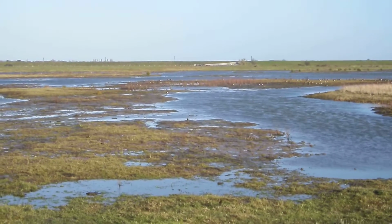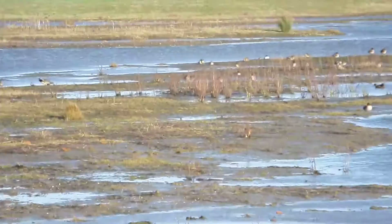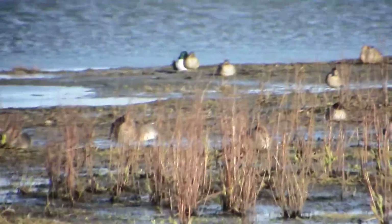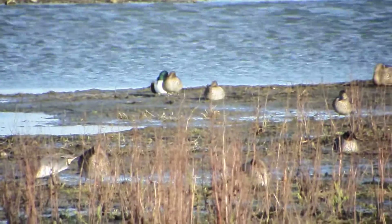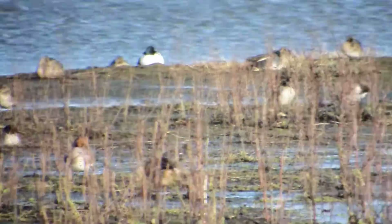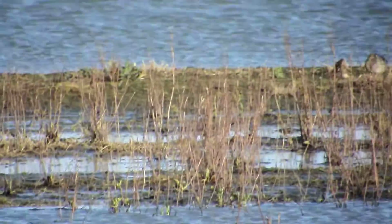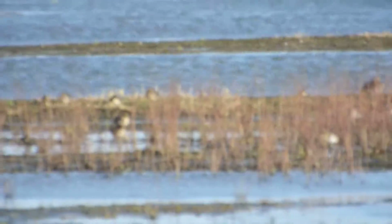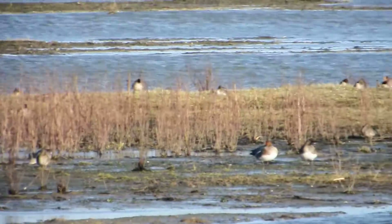Right, today we're at Frampton Marsh, looking over from the 360 hide. What have we got out here? Got some shovelers, some teal, some gadwall, all feeding around. It's a bit of a windy old day today. So not much is moving about.